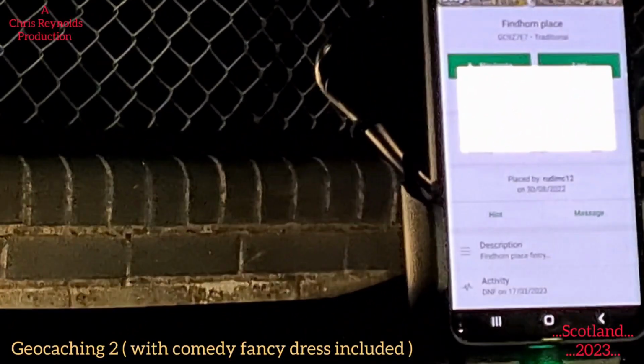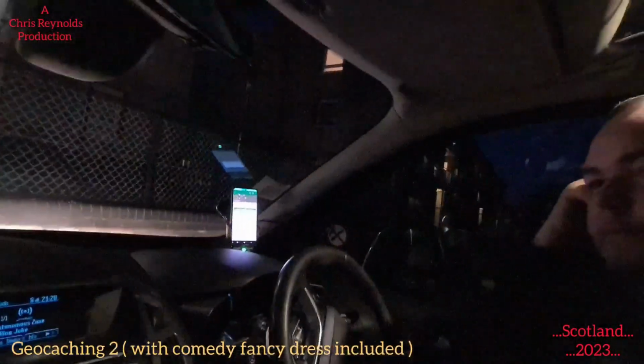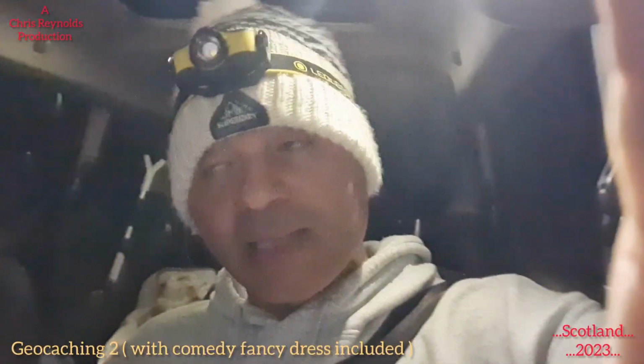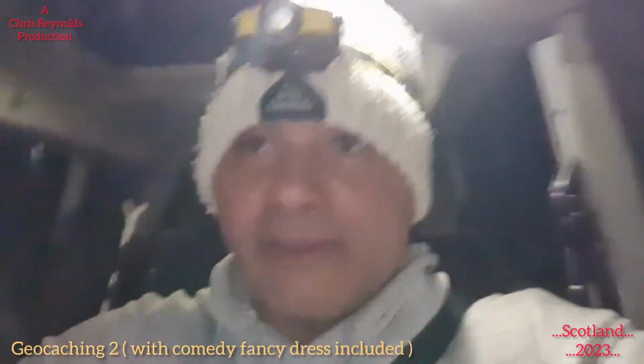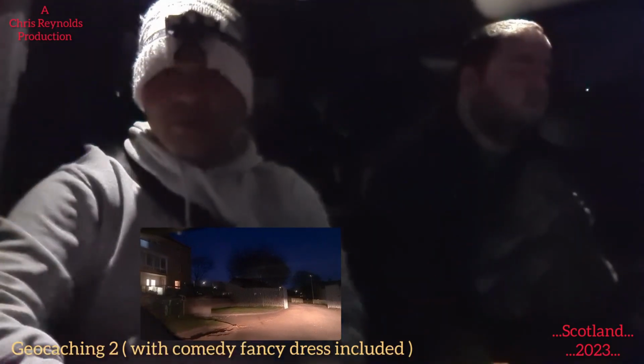The pole that it's on. Yeah, that could be another clue. So let's have a look and see what we could do with this one, Finhorn Place. So this is off.